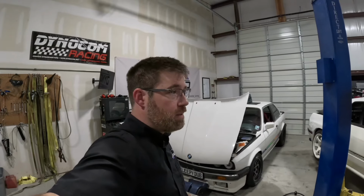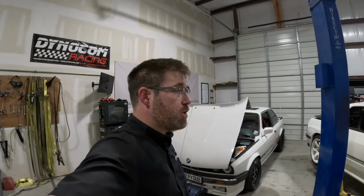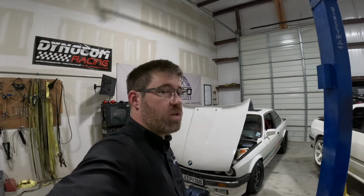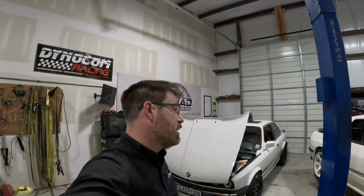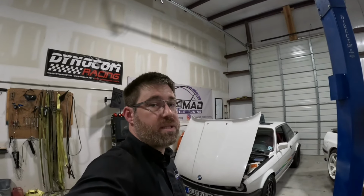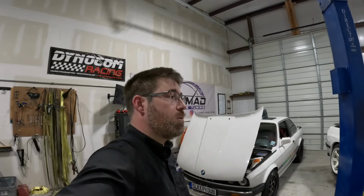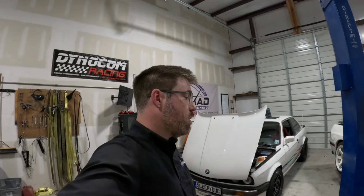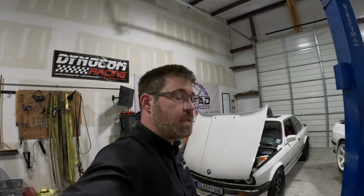It's a shop in Texas somewhere. They did a good job on it. The owner seems to be really happy with it. I'm sure he'll tell us more about it whenever we get there. But until then, we're letting the car cool off because we just beat the shit out of it for a little while. When we get there, we'll make sure tire pressures look good. And we're going to do a 60 to 150.